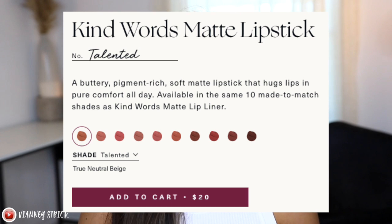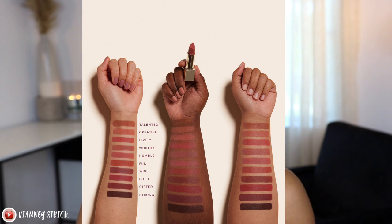And moving on to the lipstick, these are called the Kind Words Matte Lipstick. It is $20. They're supposed to be highly pigmented, one swipe color, cushiony and comfortable all day wear, weightless with a soft matte finish. So $15 and $20, they're both supposed to be matte. Very excited about that.